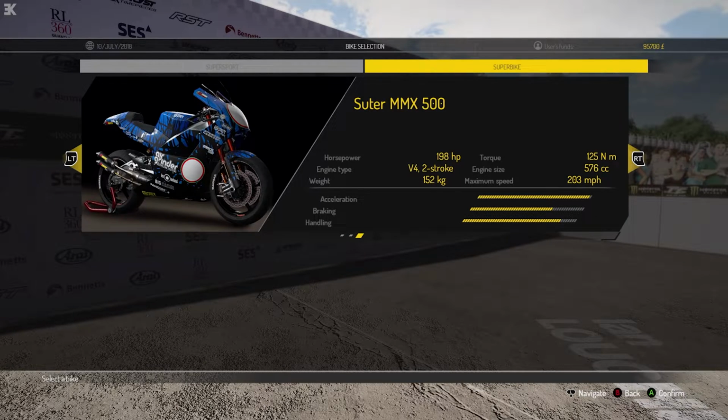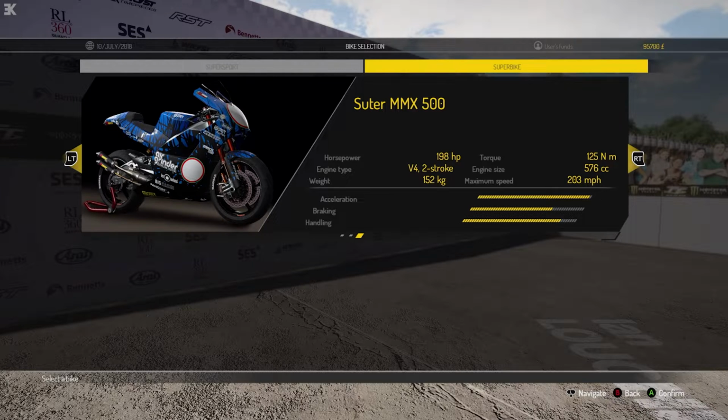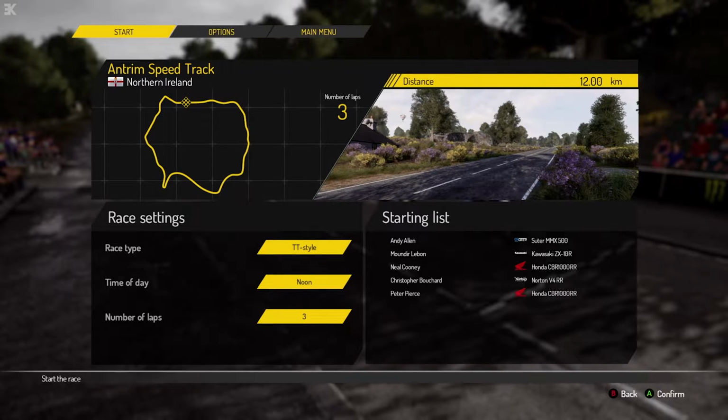And they actually got the best max speed, the V4 two-stroke machine. Even though look at that engine size, half the capacity. But then it's very lightweight as well, 152 kilograms. Thankfully, this is a TT style event, so no other riders out there. We're against 4 others on our Suzuki. It's got a Kawasaki, Honda, Norton to battle with, and it's a 12-kilometer circuit. I don't think I've been around it in years, so this will be interesting. We've got 3 laps, and the options.